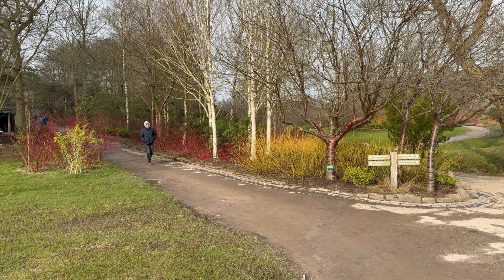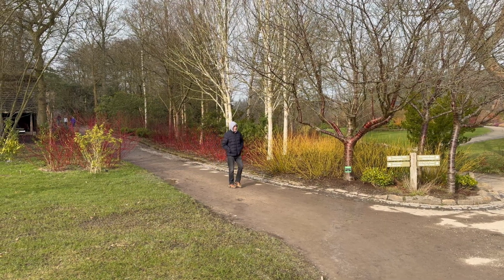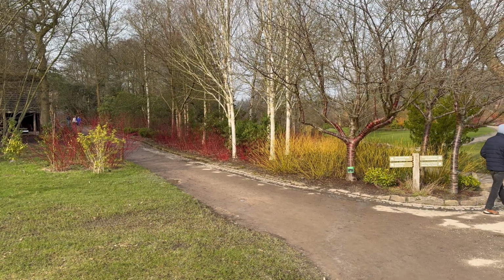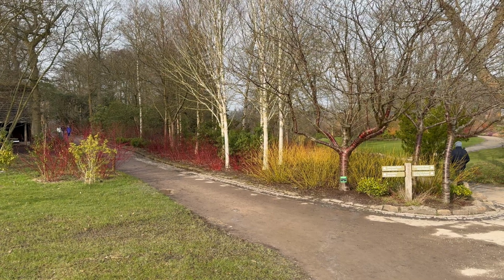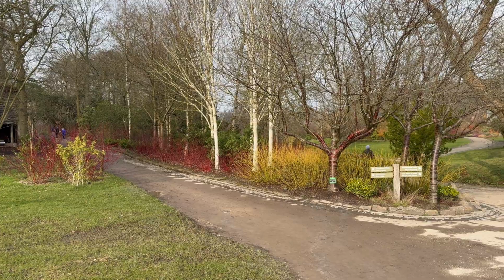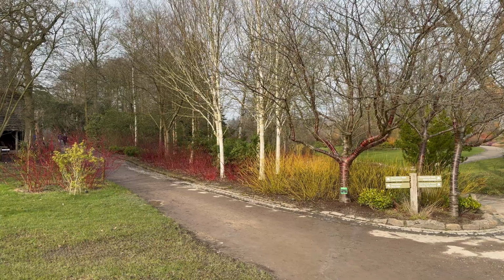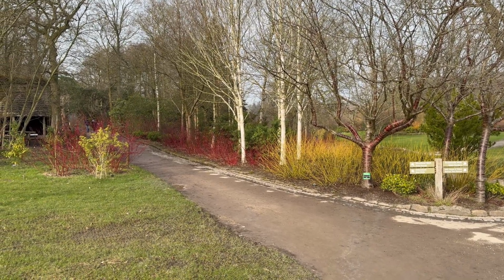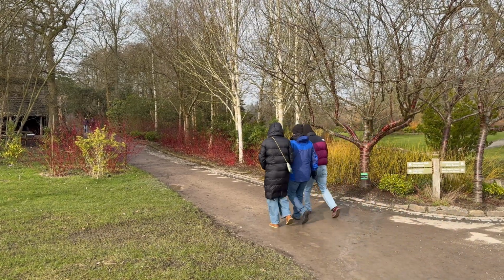Hello there, it's Tuesday the 18th of February 2025 and today I'm here in North Yorkshire at Harlow Carr Gardens. That's RHS Harlow Carr. The RHS is the Royal Horticultural Society, and I've come today to have a look around the gardens in winter, but also to specifically film the winter walk, which I'm at the kind of top end of it here.